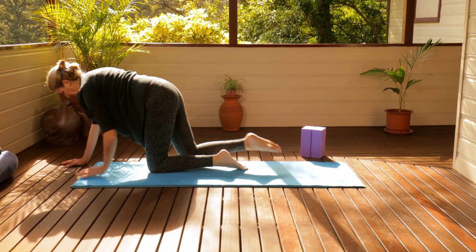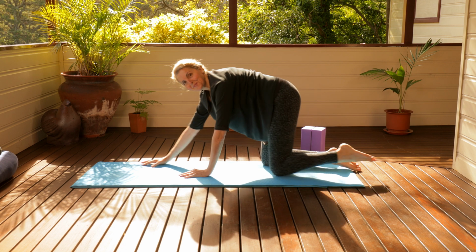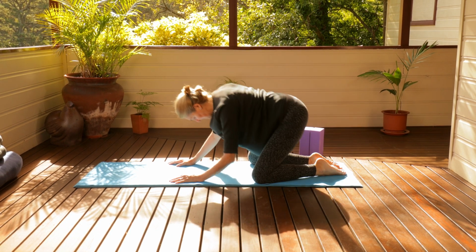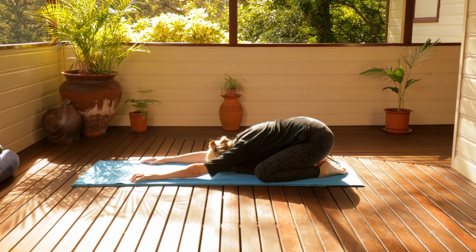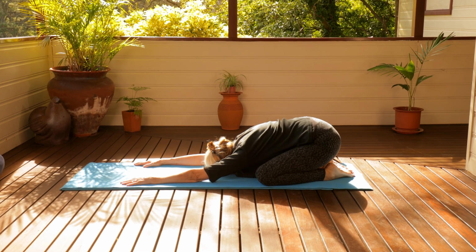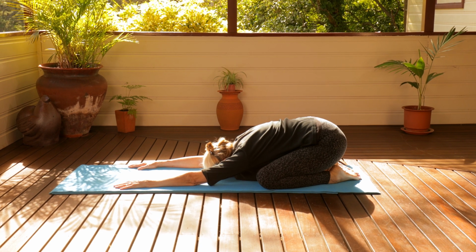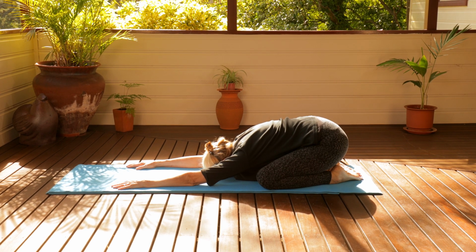Okay, let's leave the crawling here. Let's push back into cradle, grounding that head on the floor. Your brain might feel quite frazzled after that crawling. And you're probably asking yourself, what on earth has crawling got to do with brain yoga? Well, actually, it's got a lot to do with the brain.